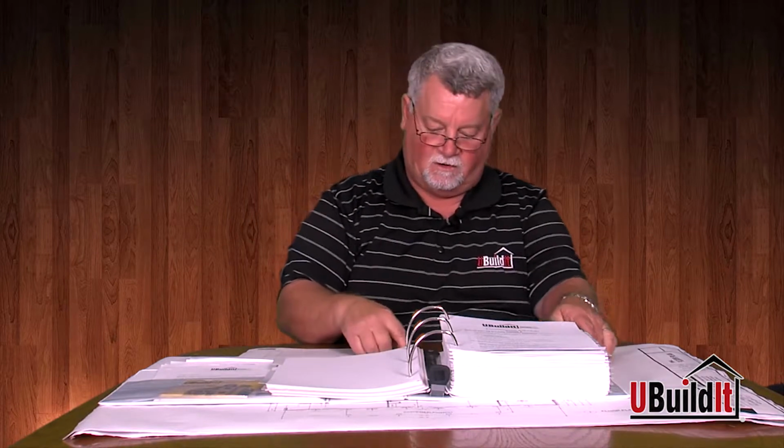We look back at the plans and say the overall width of the house is 58 feet. We're going to help you set a flag at 78 feet. We want a minimum of 10 foot all the way around the property. So if it's 60 foot, 10 inches deep, we're going to help you set flags at 80 foot, 10 inches deep. So we have that 10-foot buffer all the way around.